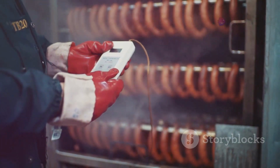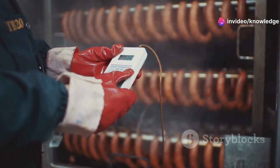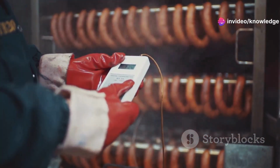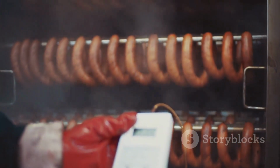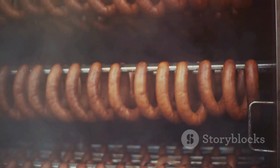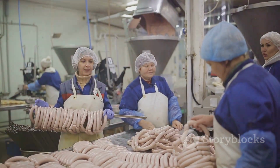Quality control is strict. Inspectors check temperature, color, and texture before anything enters. They use thermometers to confirm the meat is cold enough, and their trained eyes look for any signs of spoilage or imperfections. Every batch is documented and nothing is left to chance. Only the best cuts make it inside.